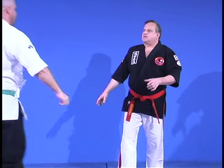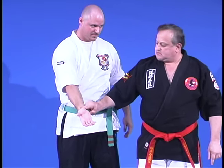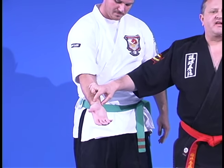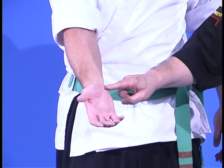So right in here, there's never a pressure point at the joint. Never at the joint. Here, let me use you, sir. Let's turn sideways. Right there. Never a pressure point at the actual joint. Half an inch up. Only half an inch. Picture a 25-cent piece here and a 25-cent piece here.